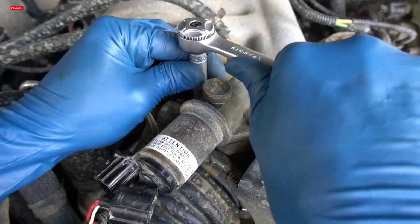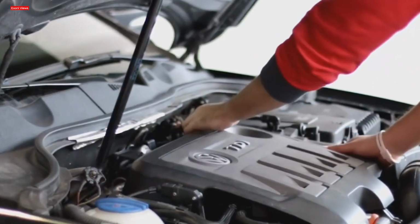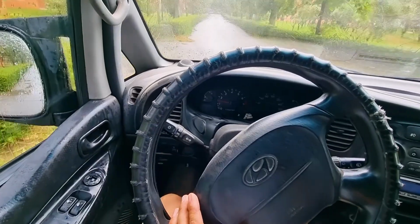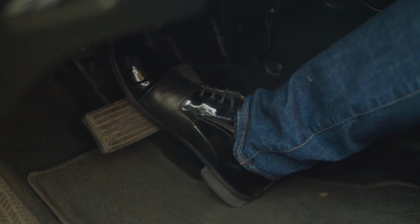What to do the moment it happens? This matters more than any repair. When the engine dies at speed, you lose power steering assist and brake boost immediately. The steering still works but takes far more effort, and the brakes still work but require much harder pedal pressure.